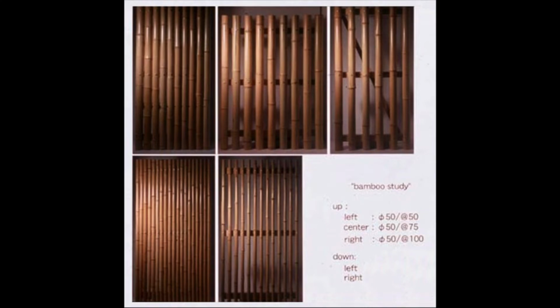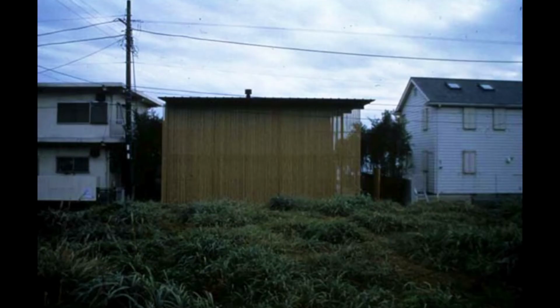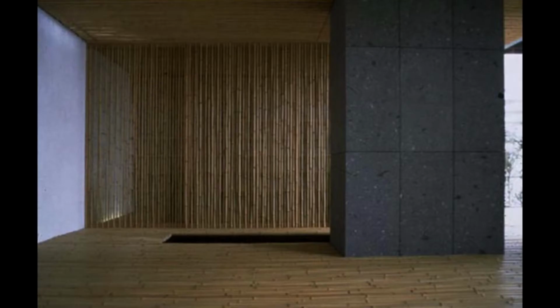Those are the mock-up. This is a house we designed. So forget the neighbors. The neighbors are the typical Japanese houses. The floor is also made of bamboo, the screen. And then the second floor, ground floor, is transparent. It's visible. It's one space.